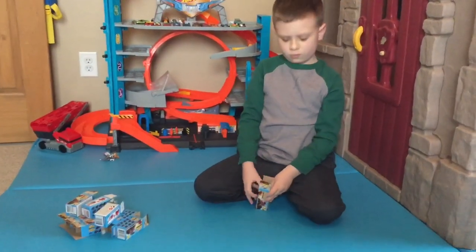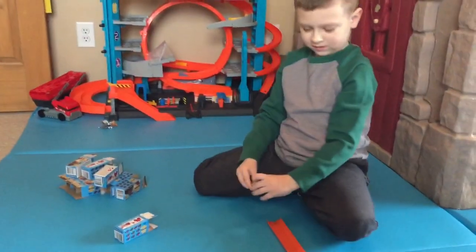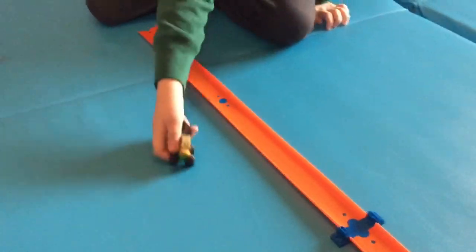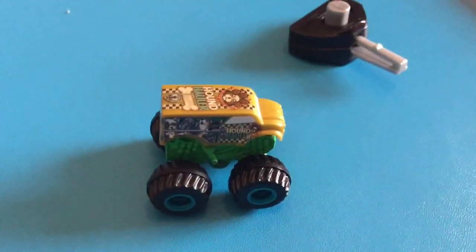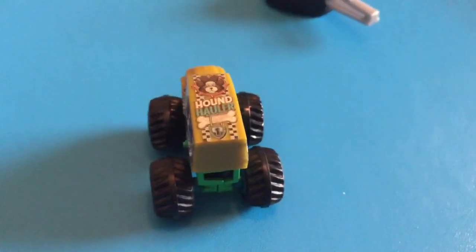Here is the last one. Hound Hauler. What box number was that, Liam? Box number 3. Hound Hauler. It's kind of gold. It kind of does look like a gold color.